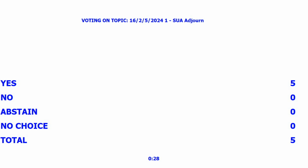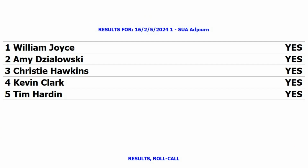Any reports from the officers of the board? Is there a motion to adjourn? So moved. Second? We have a motion and a second to adjourn the Stillwater Utilities Authority. Please vote. With a vote of 5-0, the Stillwater Utilities Authority is now adjourned, and that does conclude our meetings for the evening.